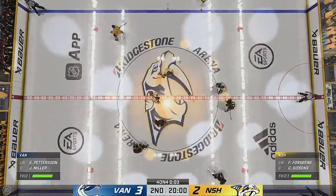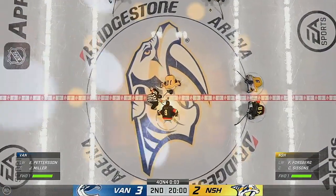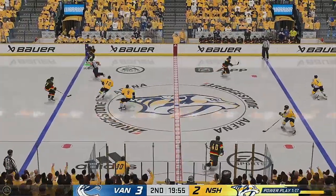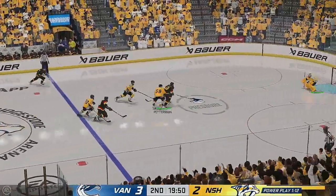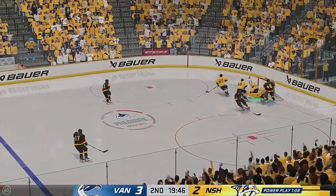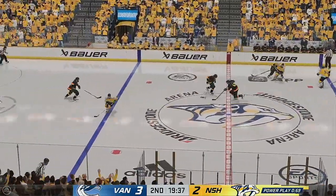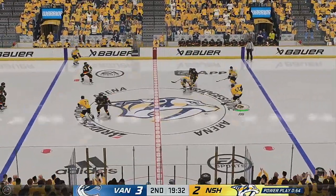Opening faceoff for period number two, about set to go. Here we go, middle frame now underway as the puck drops. All right, Pounder, how would you assess this game through the first 20 minutes played? Demko's been fantastic in the game so far, James. I mean, he's the only reason his team is still in it.